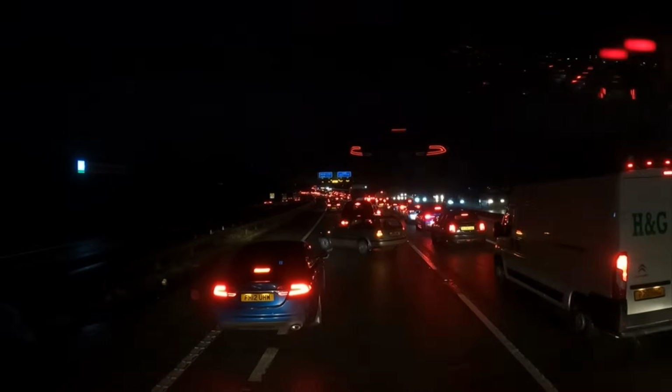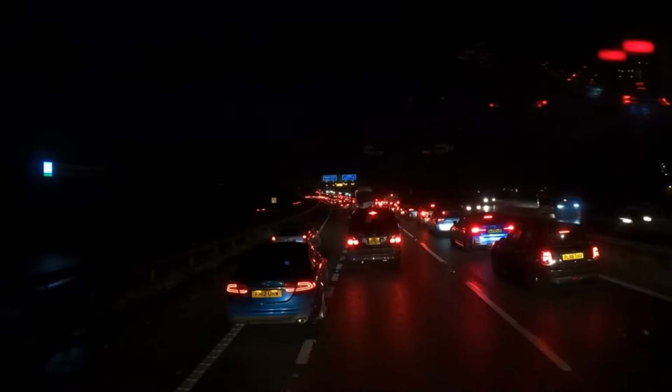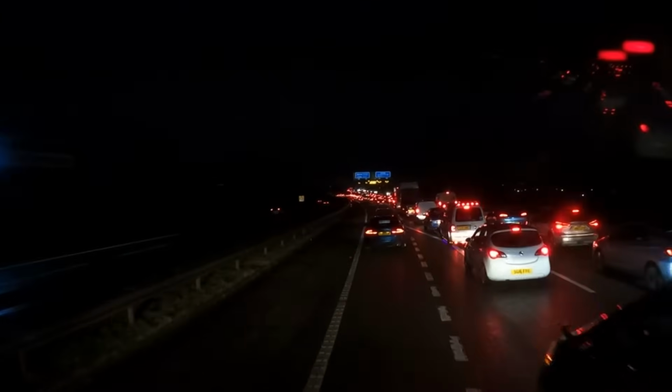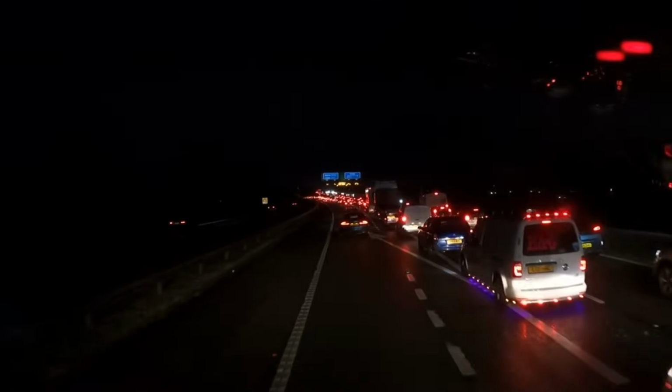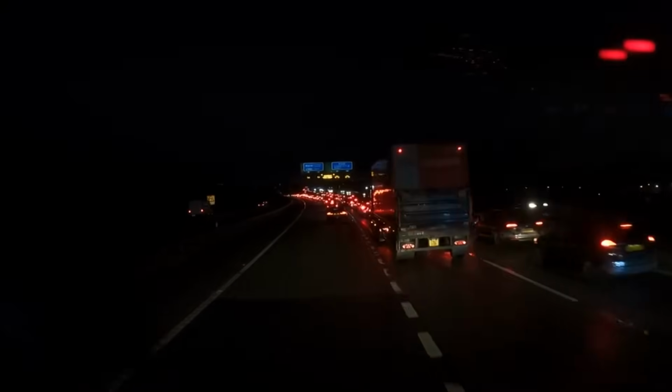After 100 feet, exit left. Keeping my eye on the passenger side, making sure nobody undercuts me. Oh God, I hate this roundabout at the best of times, never mind when there's a big accident up ahead.